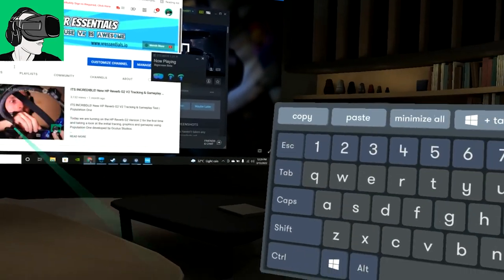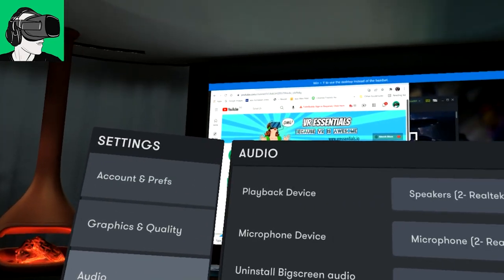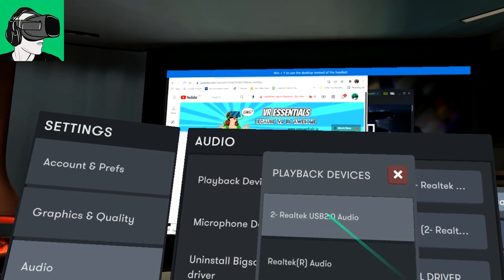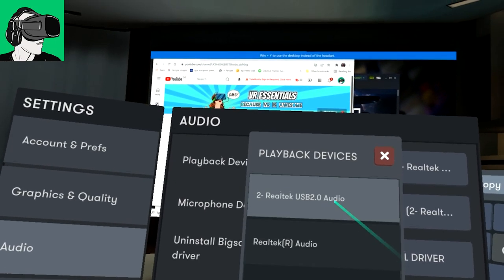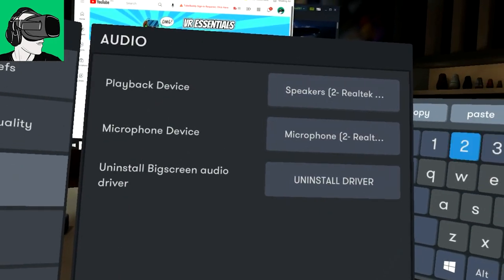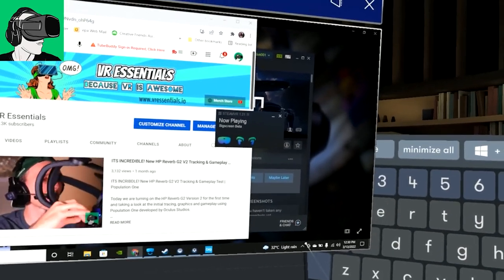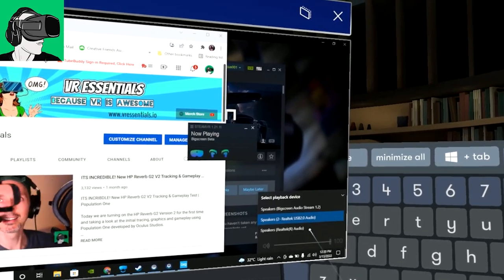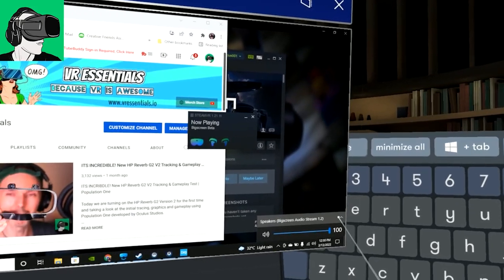Now, at the moment, we can't actually hear the sound, so we just go to settings, and then we go to audio, and then playback devices. And this will be the one here. But we can try and see if this works. No. So it should be this one. And then we also need to make sure that on the computer, we have the right driver selected as well. So we go into the computer, go into our audio drivers, and then we want to have the Big Screen audio driver. Like so.